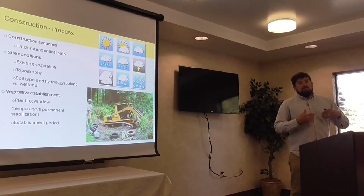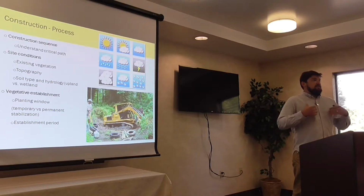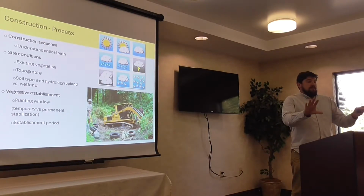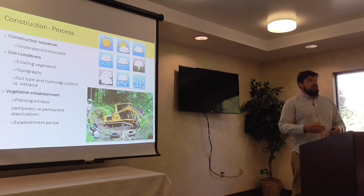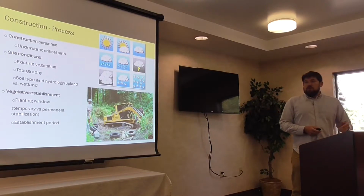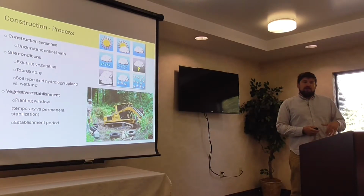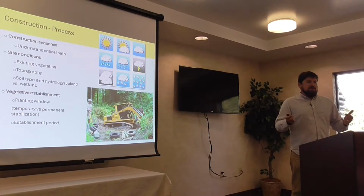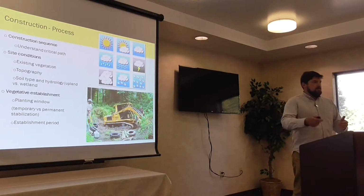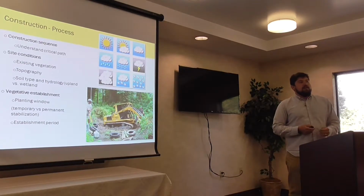If I'm speccing it, I should know what I'm speccing, I should know what's going to work. So it's my responsibility to convey that information to whoever's eventually going to implement the plan. And what you can avoid is, well, we put the meadow in July, nothing happened, so our client got charged again to reseed the meadow. That's reducing costs through sustainable design.